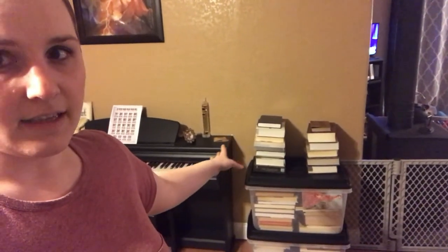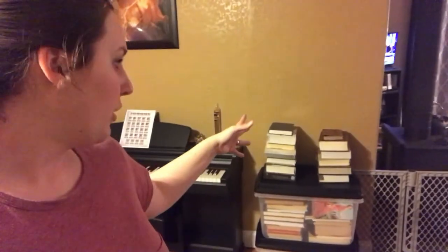And we got rid of 6 big gift bags, plus a few that wouldn't fit in a bag, to donate. So what we have are these 2 bins to be put up, and then these stacks are Bibles that we're going to give to friends. And that's what it looks like right now.